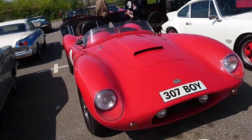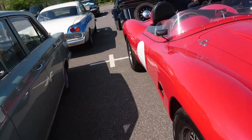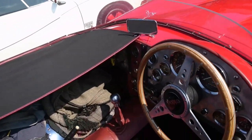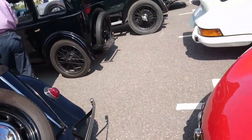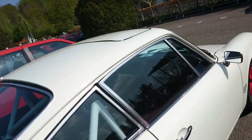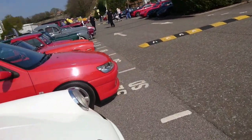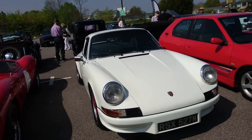I don't know what this is, a Cougar. Sort of old looking, but probably more modern sports car. I don't know what these bits are out of, who knows. Is that a 1973 Porsche 911 2.7 Carrera RS? Might not be quite. It has got a ducktail on it, so answer in the comment section below.